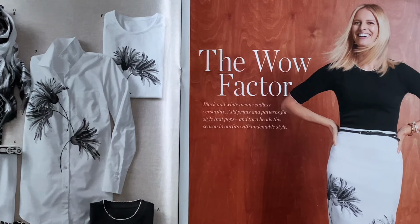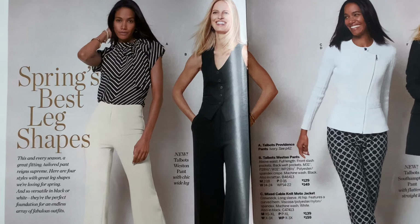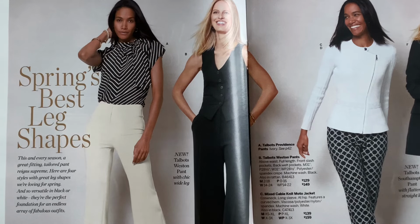The wow factor. Black and white means endless versatility. Add prints and patterns for style that pops and turns heads. This season in outfits with undeniable style. Spring's best leg shapes. This and every season, a great fitting tailored pant reigns supreme. Here are four styles with great leg shapes we're loving for spring. And so versatile in black or white, they're the perfect foundation for an endless array of fabulous outfits. Chic to chic, striking contrast, major impact. The tipping on our sweater dress is simply stunning, and our new lattice print on a cardi and matching halter exudes a playful elegance.